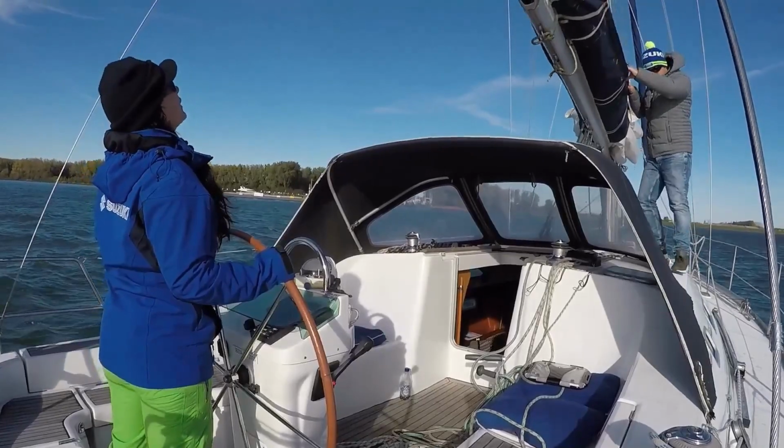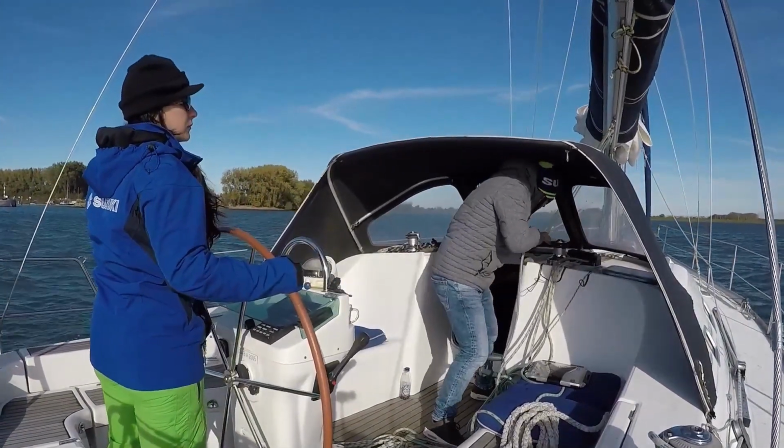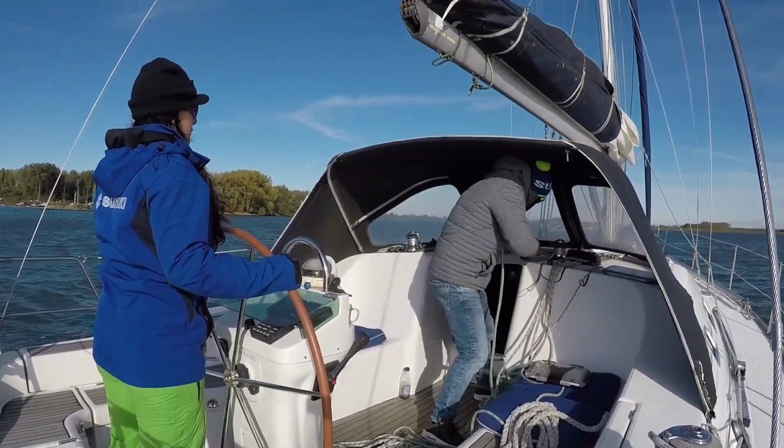It is best to open the lazy bag before you go out of the marina. If we would have had more waves, Vincent would have fallen off the boat.